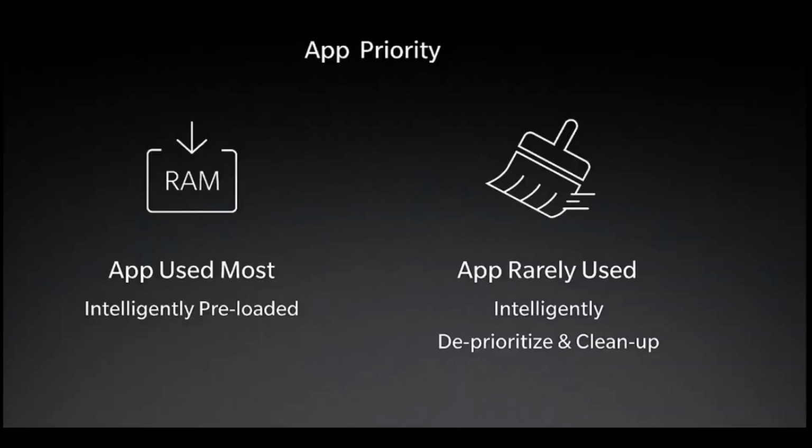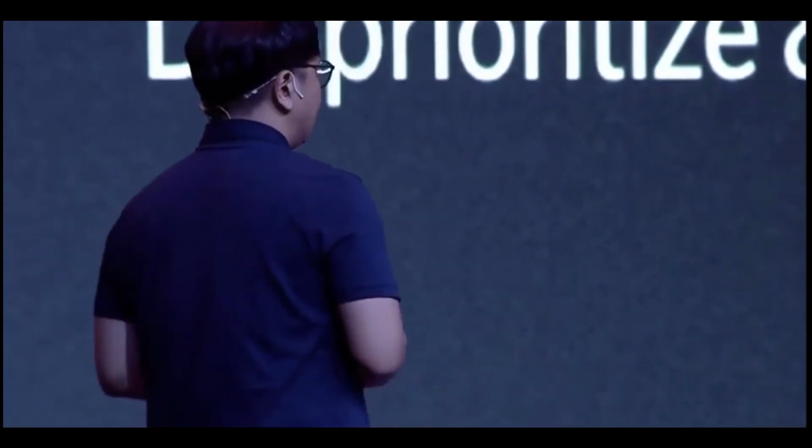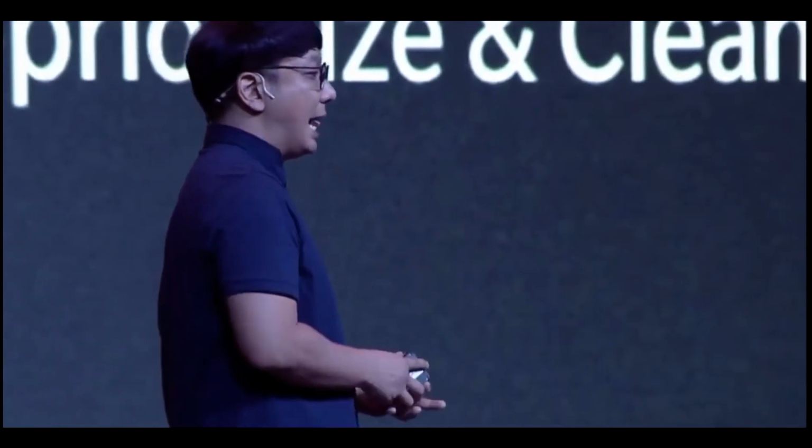One of the software features that I'd like to introduce today is the app priority. I have a couple of apps used every morning, like news, email, or some messengers. And app priority has the ability to prioritize my most used apps and keep them ready to launch whenever I need them.